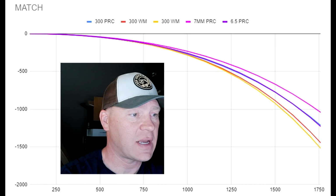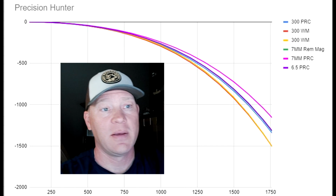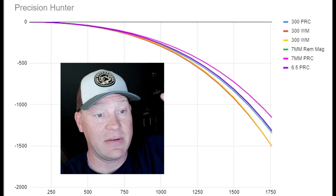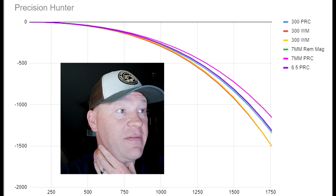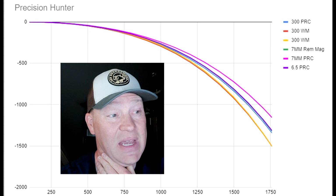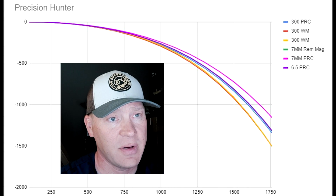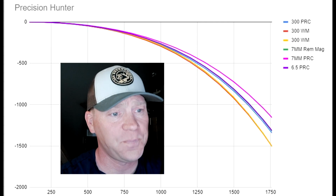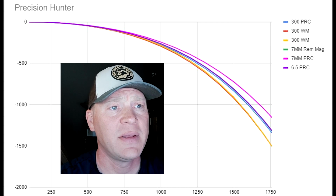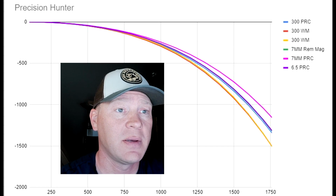Then, secondly, we go into Precision Hunter. Exact same thing. The pink is the 7 PRC. It's a lot flatter out to a mile. But again, at 500, 750 yards, everything's still real tight. But yeah, similar conversation. The 300 Win Mags are way at the bottom, the yellow and the red. The stuff in the middle, that purple and the blue, that's the 300 PRC and the 6.5 PRC, staying real tight to each other.